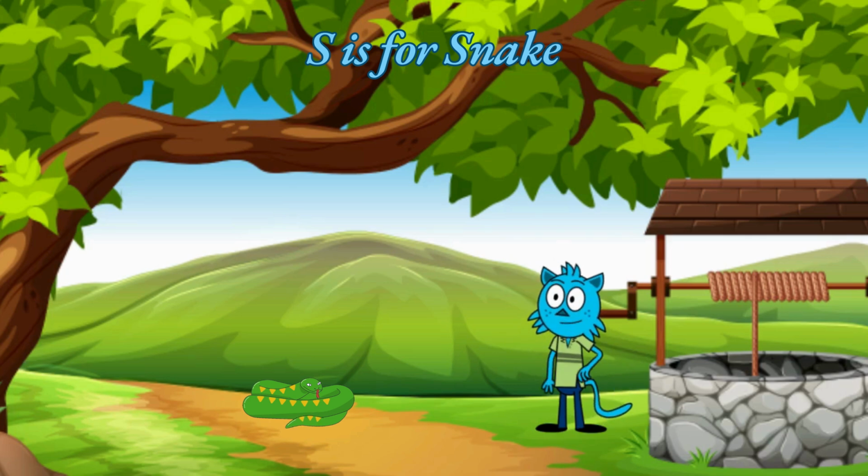S is for snake. Slither! Slither! A snake winds its way through the grass, its smooth body gliding across the ground. Some snakes are venomous, but many are harmless. They hunt for food by using their tongues to taste the air.